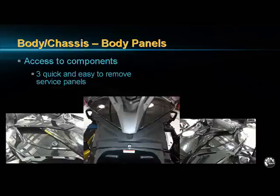It is easy to access components on the Spyder F3 with 3 quick and easy to remove service panels located on the left and right hand side, and when you lift the hood there is an access panel in the front.